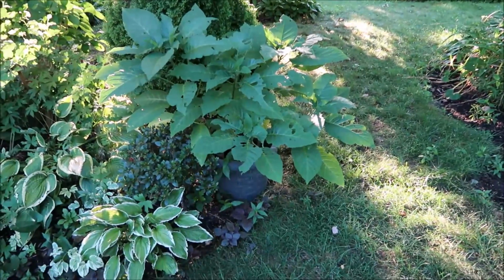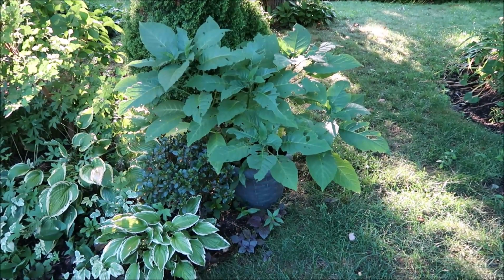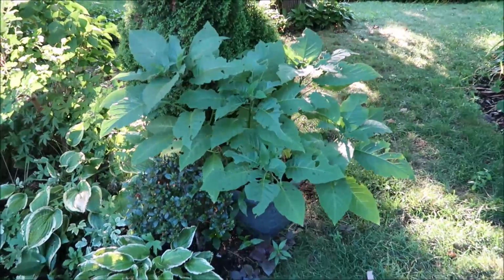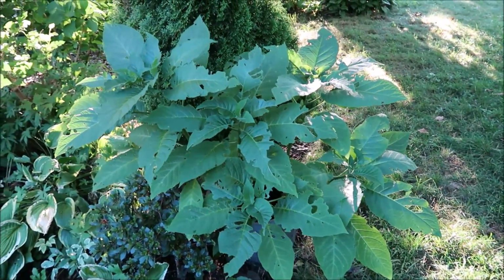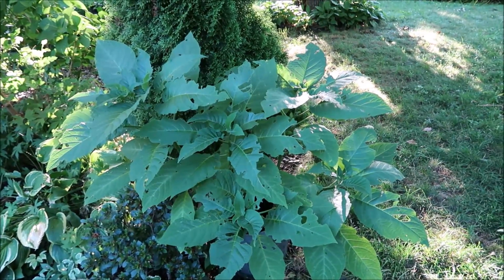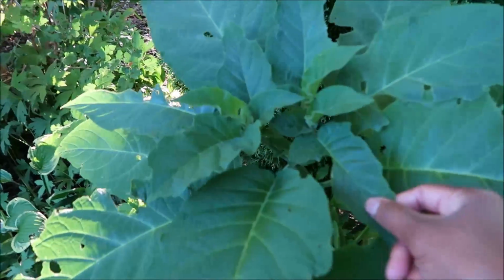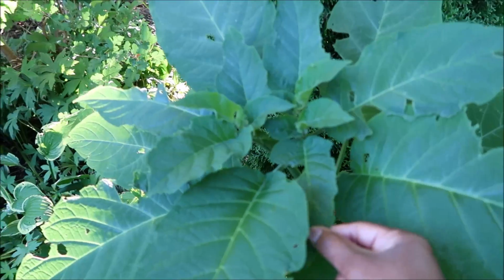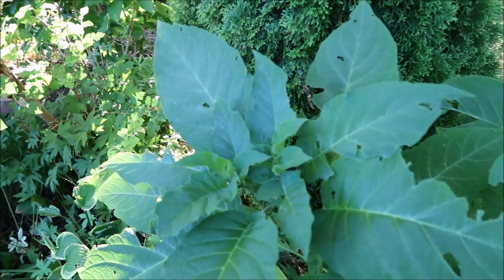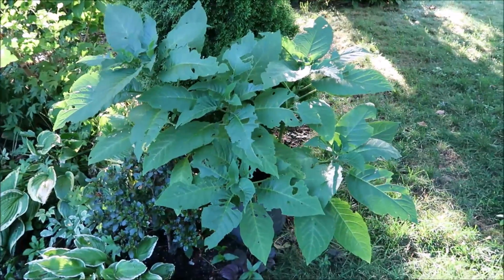Now this is my angel trumpet cuttings that I put in this right here, and something has been eating the leaves, but I think it's thinking about flowering, which is great because when you start to see it branch out like this, that means that it's going to flower soon, and that is wonderful. I'm so excited about that.